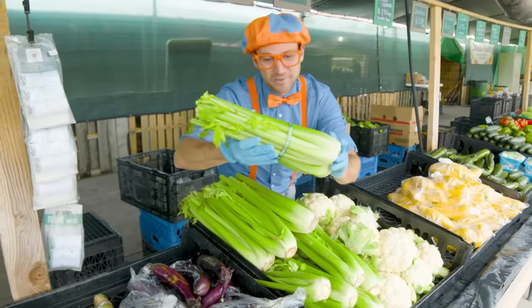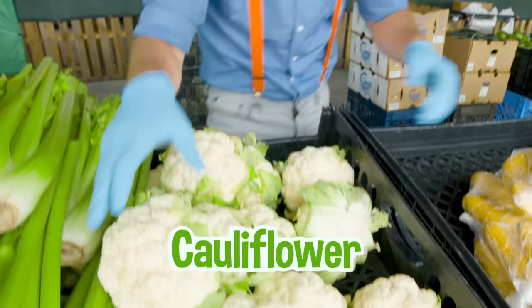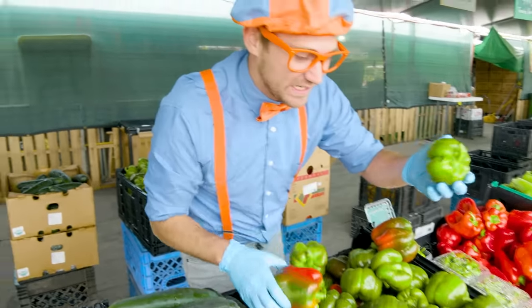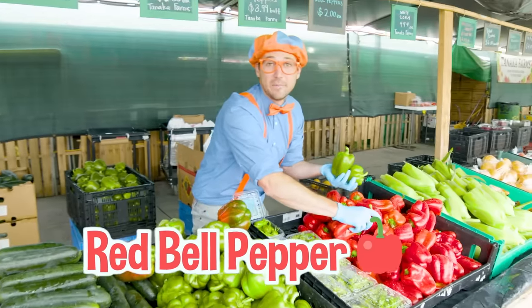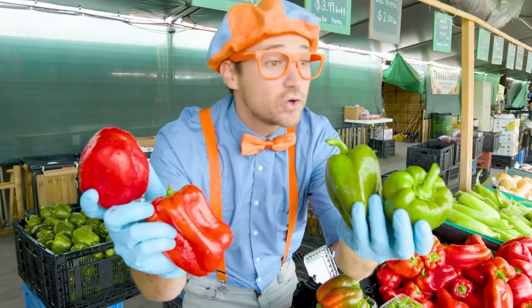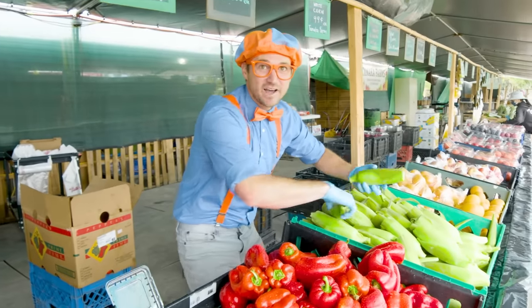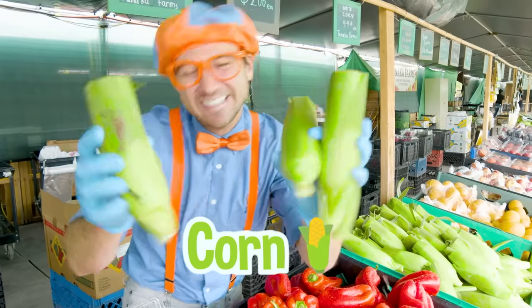Oh, we got some green celery. We got some cauliflower. Ooh, can't forget about the summer squash. Yeah. Wow, and we also have some green bell peppers. Yeah, right next to the red bell peppers. Check it out. Yeah, red, green, red, green. We'll put those back just right there. And last but not least, we got some corn on the cob. I love corn.